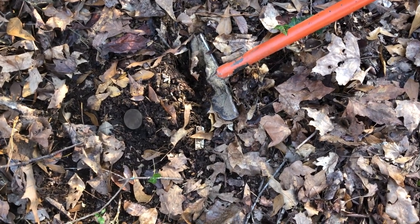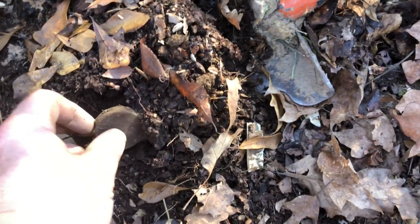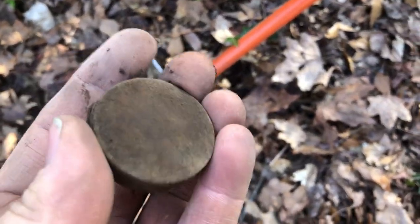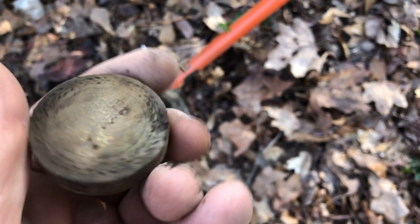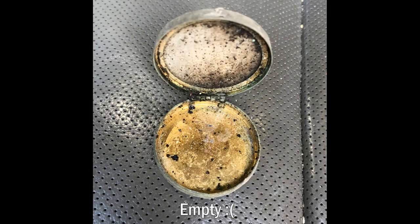Just got an 1147 signal right there, and as I pushed the shovel in and pried upward, that popped out. It's going to be an old makeup compact. Looks like it's in pretty good shape. We'll pry it open later and see if there's anything in it. Not too heavy though, so I doubt it.